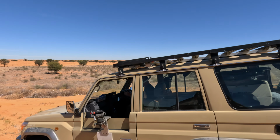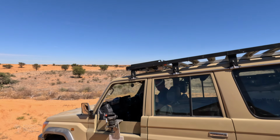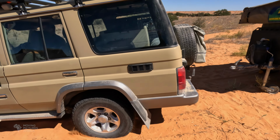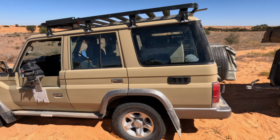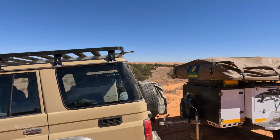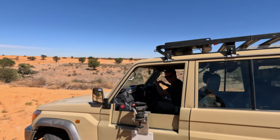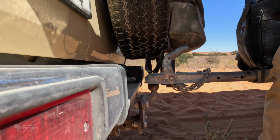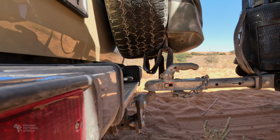Sorry, you could have gone a little bit more. Can we go a bit more? We've got about 1.5 meters. You can probably pull it. Let me try. No, you're good. We'll cut out all of this and just cut to this bit where it goes like this. Ka-ching!